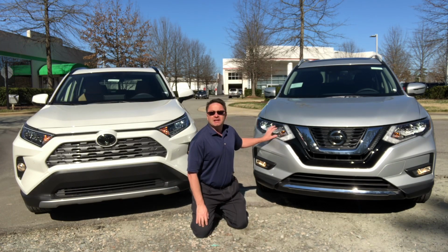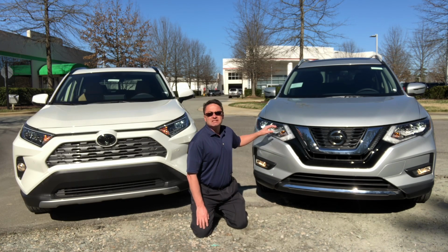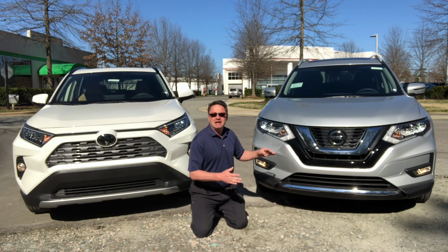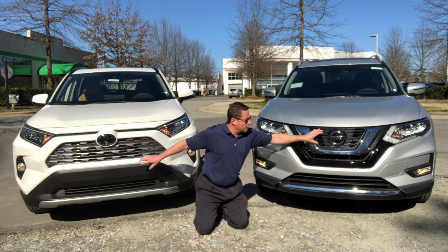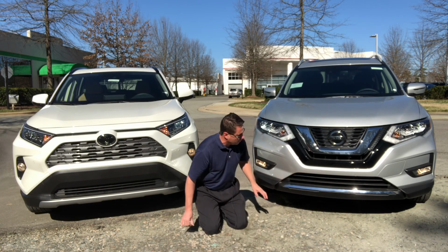It has halogen headlights, LED daytime running lights. It has integrated fog lights. Now this one has the premium package upgrade, so it's going to give you LED headlights. That's why this one has LED. LED is not standard on the car. Then it has a little bit smaller grille than the RAV4 over here, outlined in chrome, along with the accent bumper here in chrome.